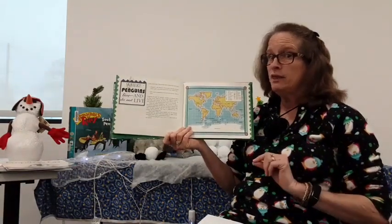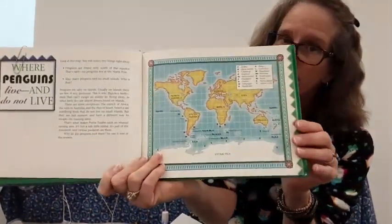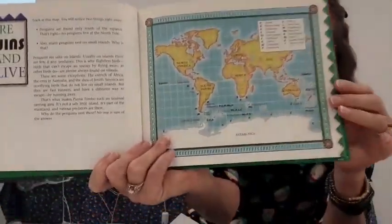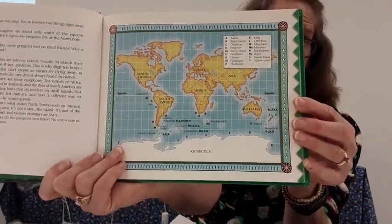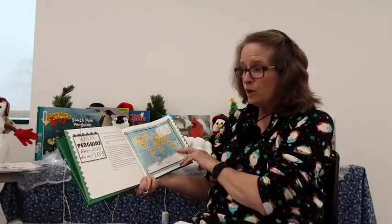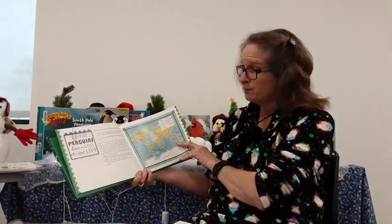The stereotypical or common thing that we think about with penguins is they're always in snow and ice. But this map shows our penguins are going to live south of the equator in a lot of different and surprising places. Penguins are found only south of the equator. That's right, there are no penguins at the North Pole.